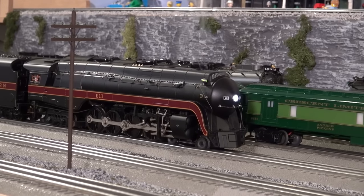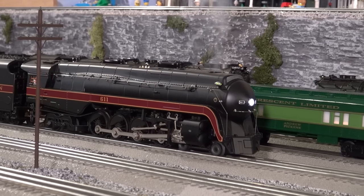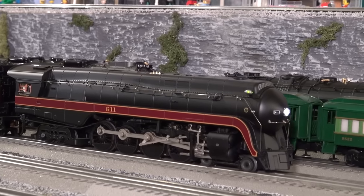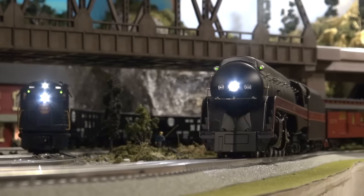Next is the famous J-Class 611, just returned home to Roanoke. So really good timing on this one. This has been one that I've been running quite a bit lately.